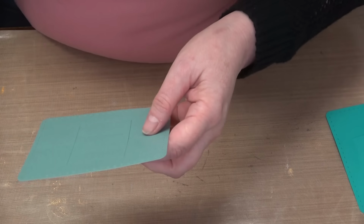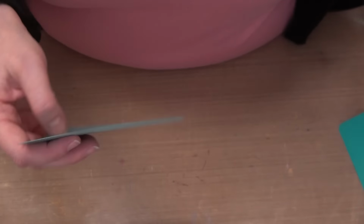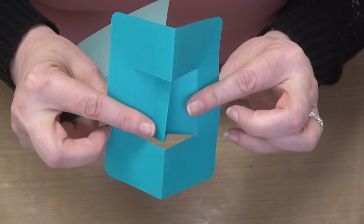And then some of the bases, just to show you that the die cuts like this, and you will fold it and it will pop.